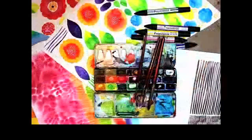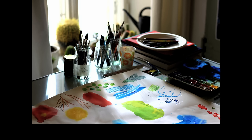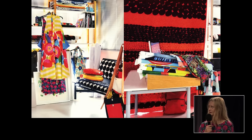And I always draw and paint by hand. Watercolor is probably my favorite technique, but I also like to experiment with all kinds of techniques because I kind of believe that you shouldn't get too comfortable with the tools, because that way the working process stays more fresh somehow. So I also use markers and crayons and paper cut sometimes, ink, all kinds of stuff.